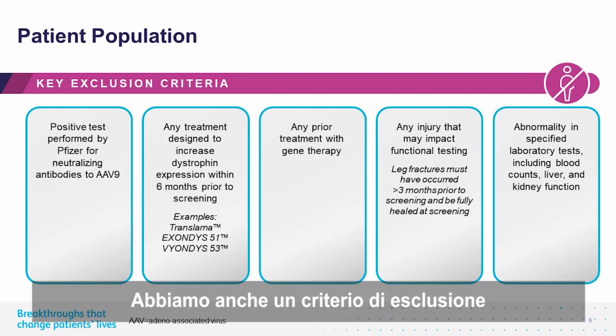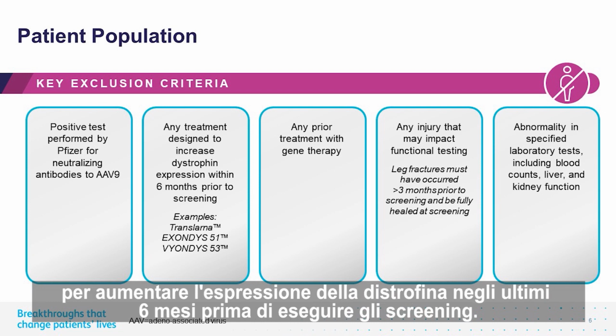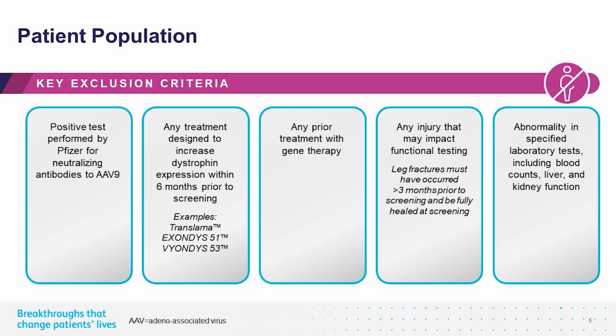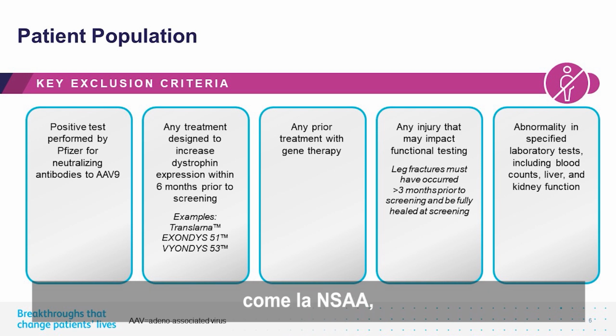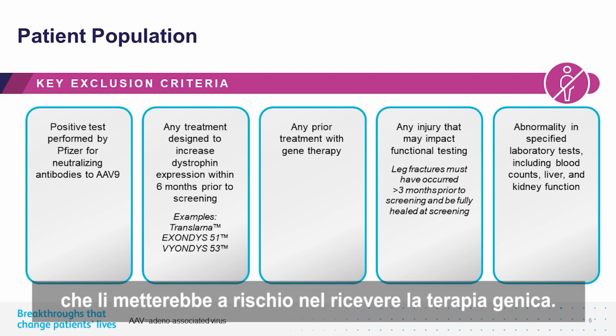We also have exclusion criteria that patients cannot have been on a therapy designed to increase dystrophin expression for the last 6 months before they come to screening. And these therapies include Translarna, Exondys 51, and Vyondys 53. They also cannot have received any type of gene therapy in the past. And then patients need to not have any injury that could interfere with their functional testing, such as the North Star Ambulatory Assessment, and they can't have any laboratory abnormalities that might indicate they have an underlying disease that would put them at risk for receiving gene therapy.